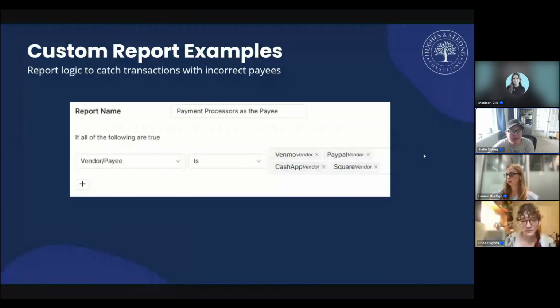Our next example here is one that's just checking vendor payees. So this example here is maybe I've got a junior bookkeeper, and we want to make sure that all of the different payment processors like Venmo, PayPal, Cash App, Square, those kinds of things aren't being identified as the payee. We want to make sure that we're putting the payee in for the person who actually received the money. Since this is just a processor, it opens a whole can of worms with 1099s and all of that. So we want to make sure that the right person's identified. So this is just an example of something maybe that I've seen that was an issue with our firm that we wanted to go back and double check that everything had a correct payee. Again, this could be set up in a lot of different ways. This was just a quick example of another option for a custom report.